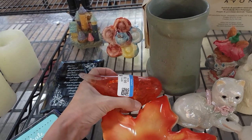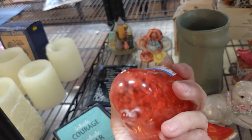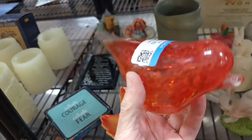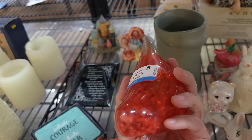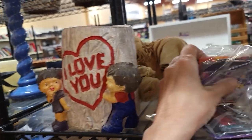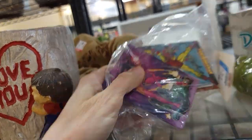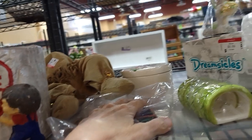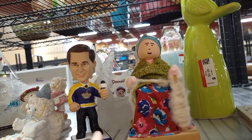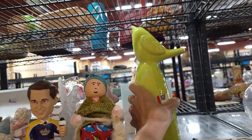And then we have a glass bird. I don't quite know what's going on with this glass bird. I mean, definitely not a Murano, that's for sure. And he's hollow on the inside, but I think I'm gonna get him for $2.99. That piece is still here, and then we've got a bag full of magnets, stuff that I don't really deal with. Got a bird kind of thing there.